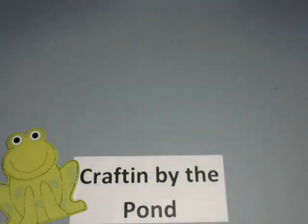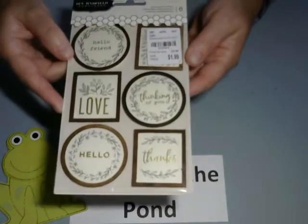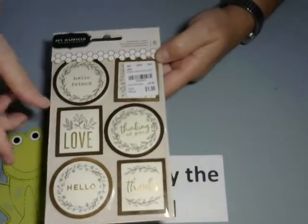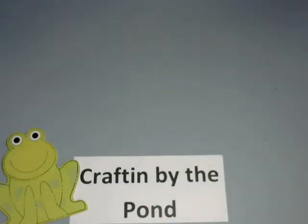I picked up these wood frames for the Jenn Hatfield, and this one is also for the Along the Way. And those are so cute, you guys. I really like those. And it's wood, so I was like, wow. And that was $1.99, and you get 6 pieces in there. So I was happy to find that.